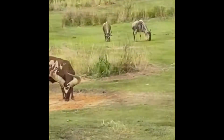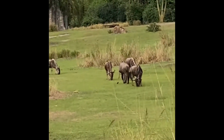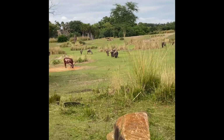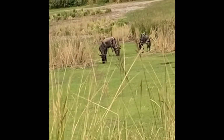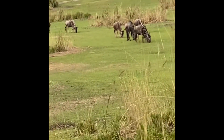Now these are going to be one of the most vicious predators. A group of wildebeest is going to be called a confusion, and this is probably because of the ruckus they make when they stampede. The name wildebeest in the African language means wild beast. Now these wildebeest do form one of the largest annual migrations in the world in the savannah.